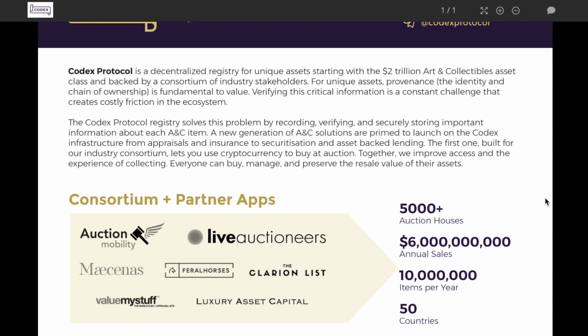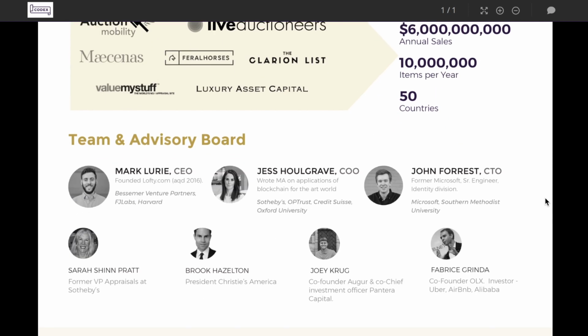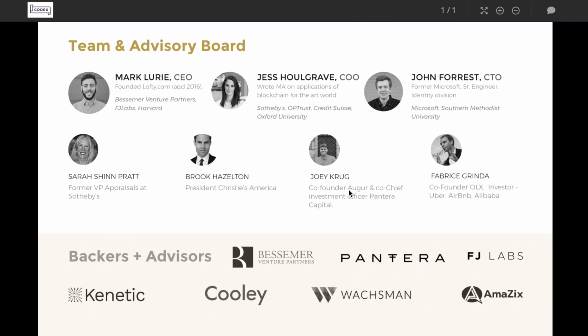So these guys solve the problem of everything not being in one central database. Rather than call a museum and ask them about a particular item that may be for sale, you look it up on Codex and all of the information is right there at your fingertips. They represent 5,000 auction houses, $6 billion annual sales, 10 million items per year, spread out across 50 countries. There's the team and advisory board that we talked about earlier. This is a smaller snapshot of the individuals on it.